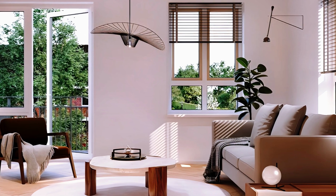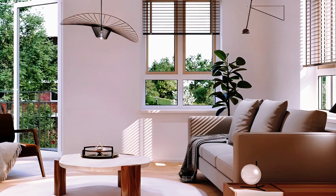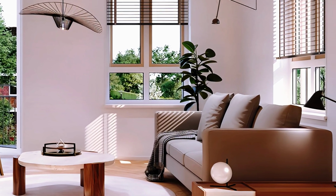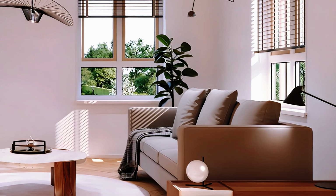The lighting is stylish and cozy with a modern pendant lamp, a wall-mounted lamp, and a table lamp. A round area rug adds some warmth and comfort to the floor.